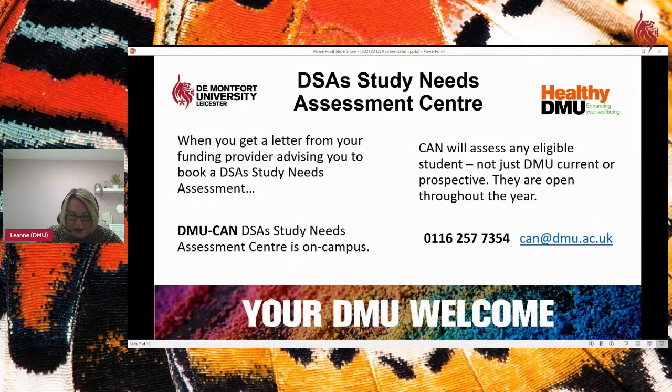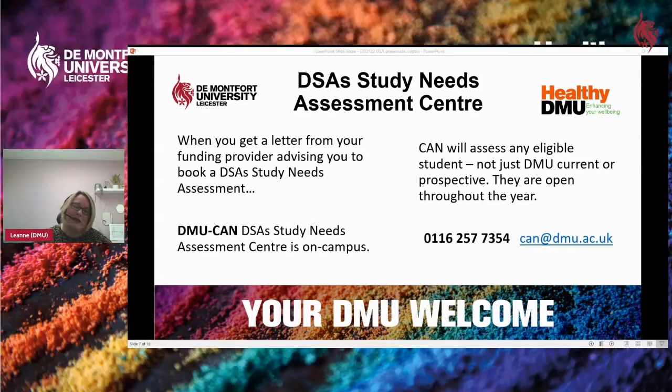Once you've applied, so once you've sent your application off to your funding body, so Student Finance England or Student Finance Wales, for example, with your evidence, that will then be processed and they'll make a decision to say whether or not you're eligible for the Disabled Students Allowances or not. And if they say that you are eligible, they will invite you to have something called a study needs assessment.